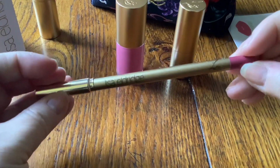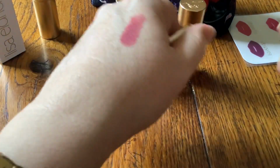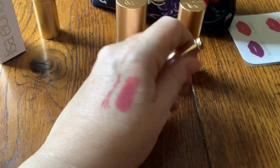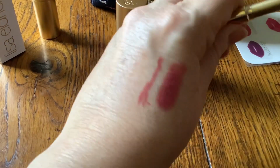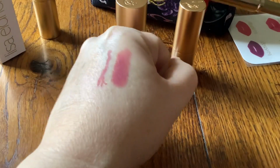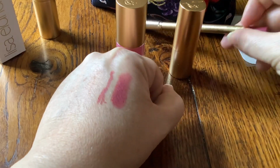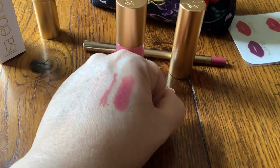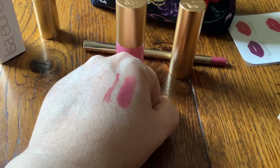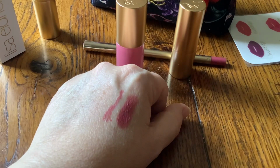Then standard lip pencil, again, very nicely produced. There we go. Beautiful match. So you can get absolute precision in putting on your lipstick, if you can be bothered. That is probably not as important with a colour which is quite forgiving like this, because it's close to lip shade. Probably more important to get it if you go for one of the more dramatic colours.